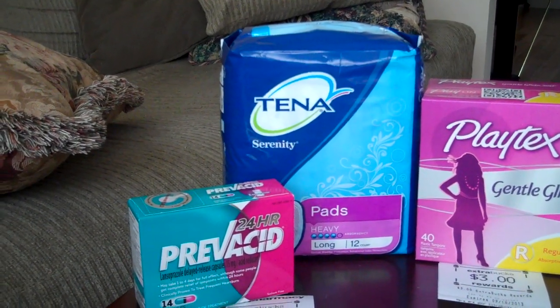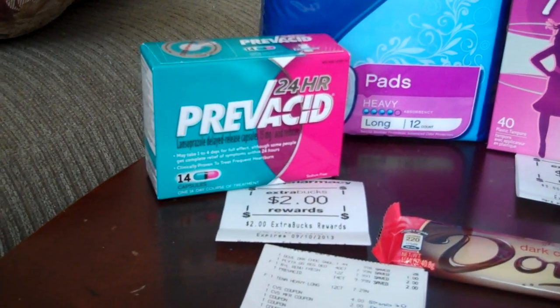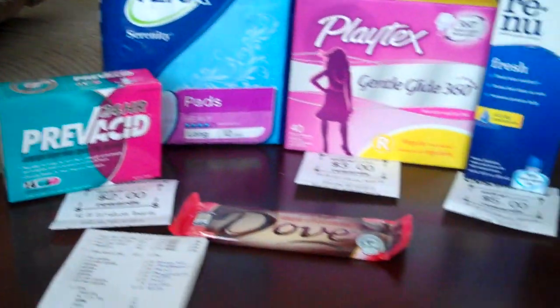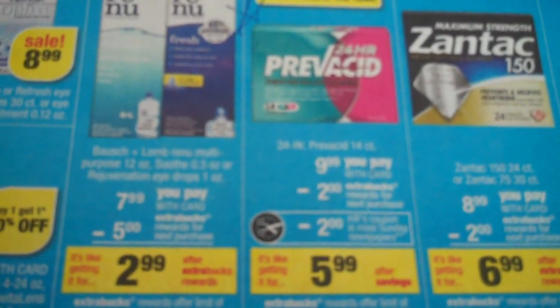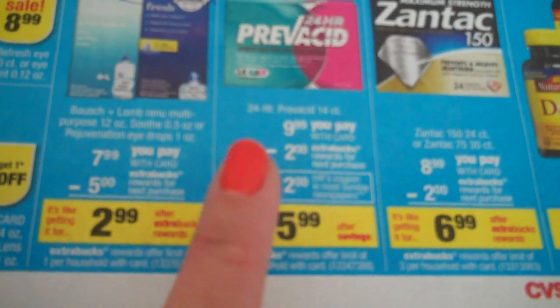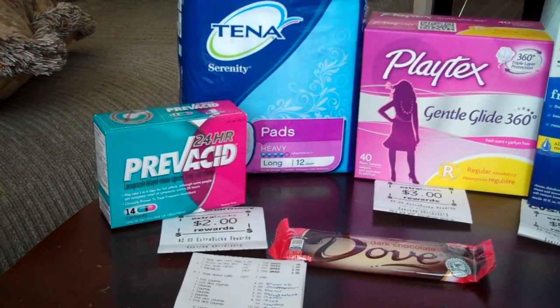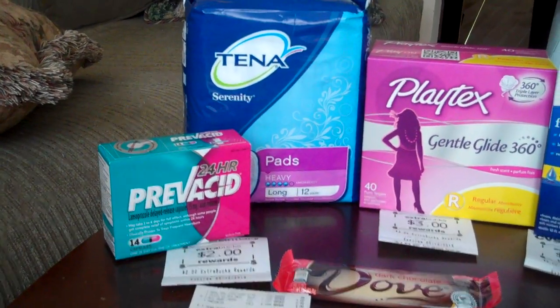For 29 cents, I couldn't pass that up. The next thing I did was the Prevacid. I only did this deal. I don't think it was a great deal, because if you see the ad here, it's $9.99 and you get a $2 ECB back, and it also shows that there's a $2 coupon in the newspaper. I had one more of the $6 internet printables from way back.